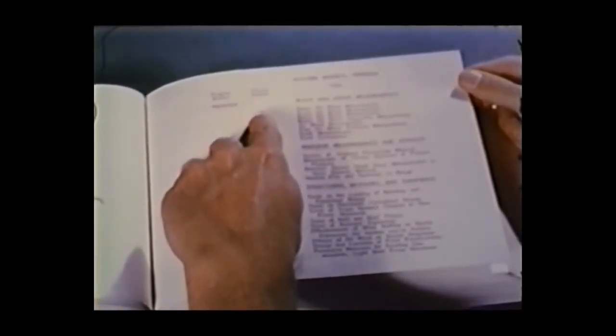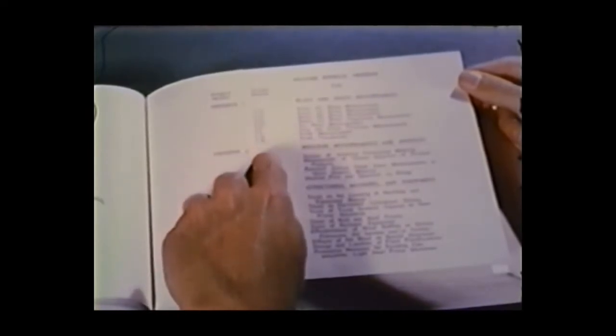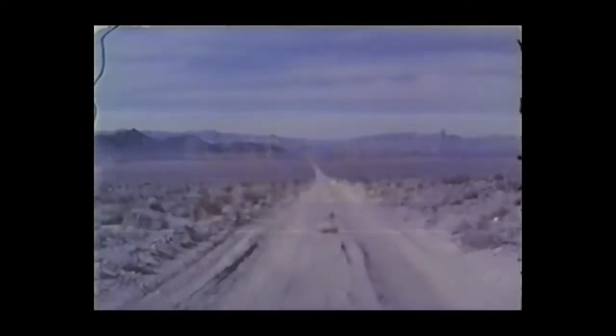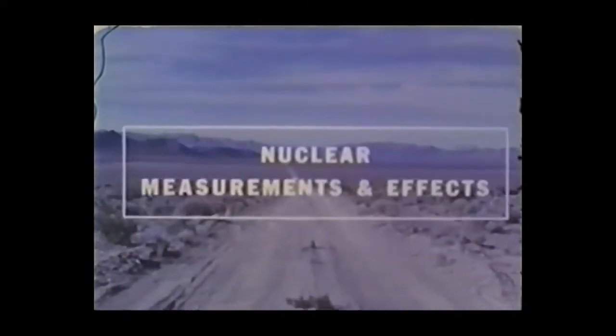As scheduled, the military effects tests total well over 70 distinct projects under 9 major program headings. Headings which might in a sense be considered as signposts guiding us along our road. The road full of questions that we followed through Knothole, one of the biggest military test programs in our records.